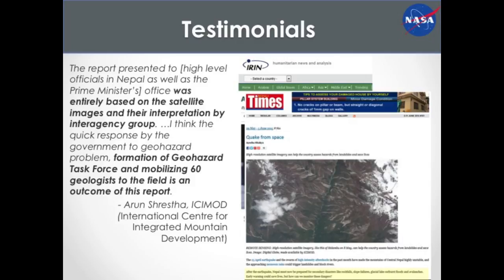So this data, not just the susceptibility map, but the whole effort, was used to brief the Prime Minister in Nepal and his cabinet to say these are the areas where we have concern in terms of landslide dams or other potential hazardous features. And they also formed a geohazard task force where they brought 60 different scientists together, geologists, to go and respond and look at these reports. So this was also a case where the analysis that we were doing actually got to the people that needed to know. That was also an interesting and exciting component of this work.